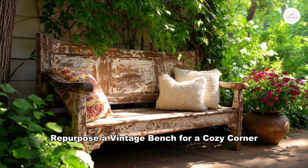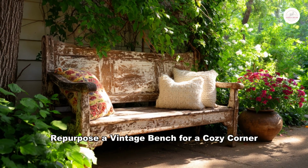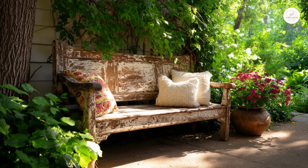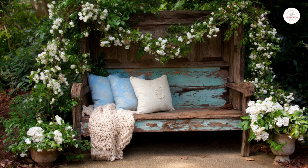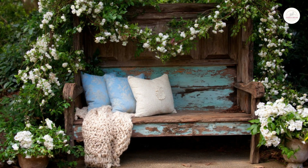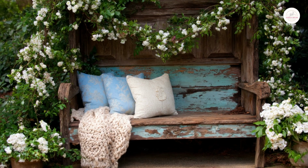Repurpose a vintage bench for a cozy corner. Look for an old bench with peeling paint or weathered wood. Don't refinish too much. Place it in a shaded spot under a tree or by climbing roses. Add old cushions or a folded knit blanket for comfort.